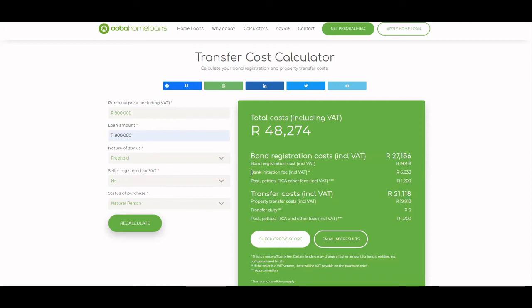Just a quick note here: the bank initiation fee of 6,038, usually the banks will include that in your home loan amount. So this you can maybe deduct from the total costs. As you see, it's really simple to use these calculators to give you an estimate of what you can expect when it comes to buying your home.